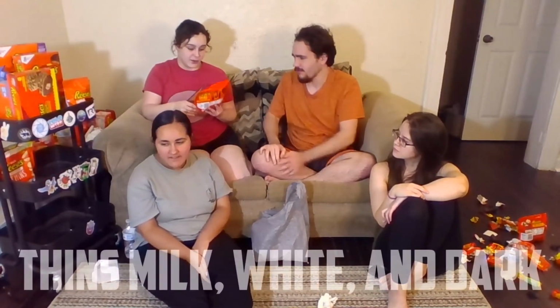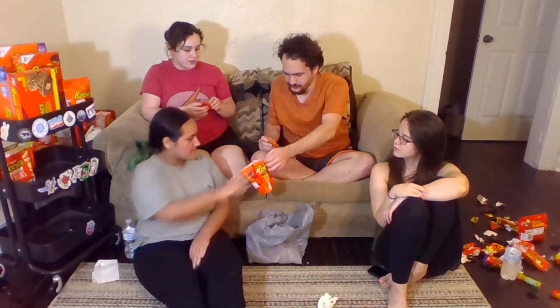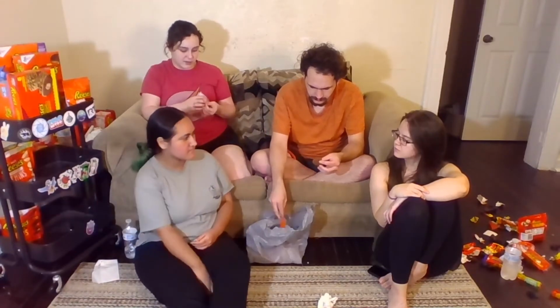Okay, so thins. Now we're getting out of the minis, thank goodness. We are on to the thins. This is the milk chocolate thins, and then we have the white and the dark chocolate coming right after. Individually wrapped. So what makes the thins special? Are they just the same thing as normal but thin? I'm not sure if the ratio is still the same, but I think there's probably less peanut butter in it, because it's about the same width of chocolate all the way through.